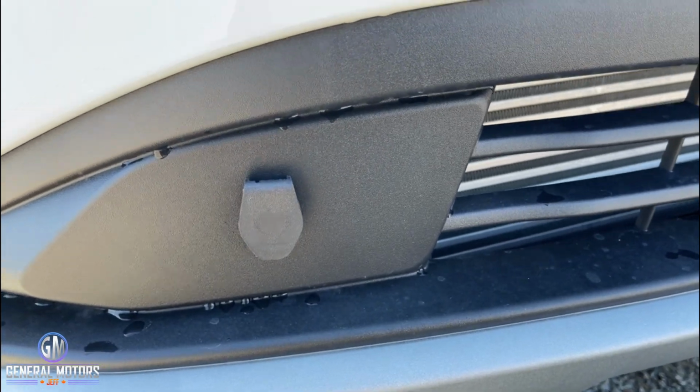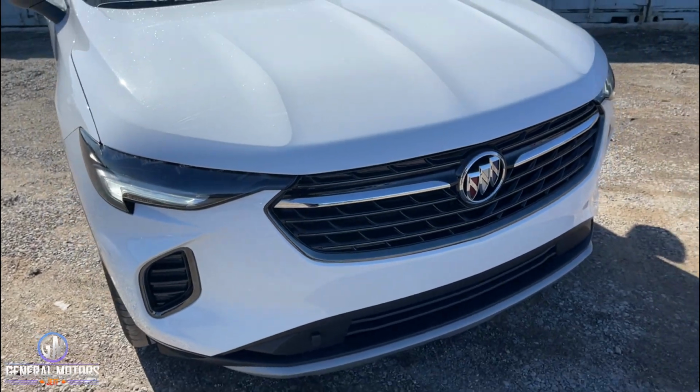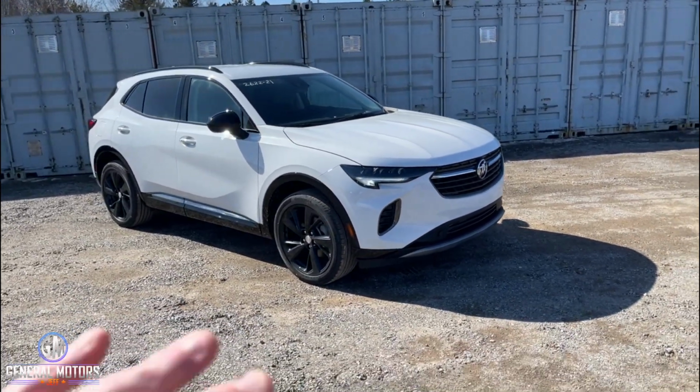If you didn't know this, by the way, and you live in Canada and you're going to use that engine block heater, it only starts working when it drops below minus 18 degrees Celsius. So it has a thermostat on it. What's really cool about it is you can leave it plugged in all night and it only starts working when it's needed. All right, that is it for me today.